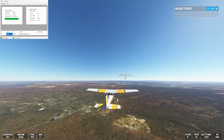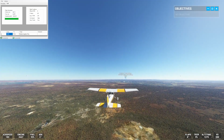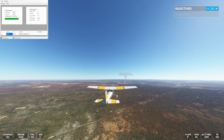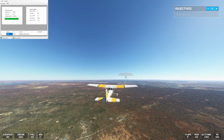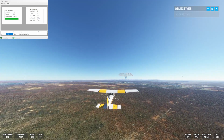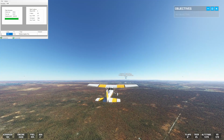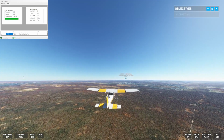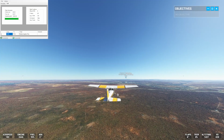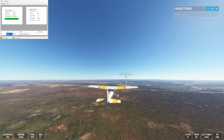Well, basically on the top left of your screen there, you are seeing the flight information, what the rental costs, same plane that I've flown twice now previously. And you can see what the fuel costs are. We've got 95% fuel, and we're gonna need that to get all the way to 390 kilometers. It is a long distance. It's gonna be a long flight.